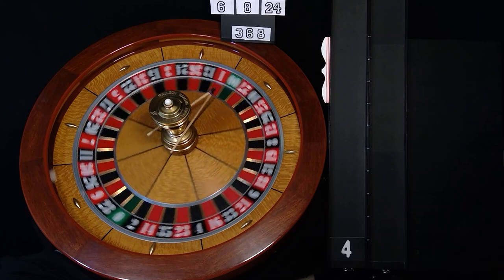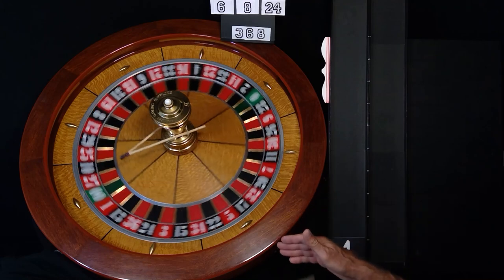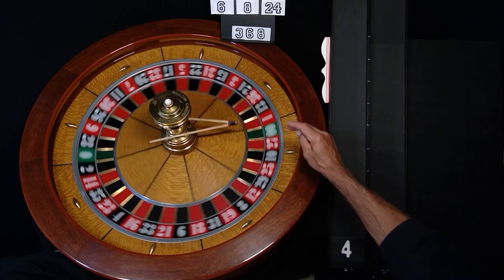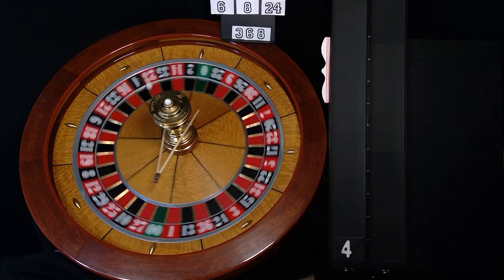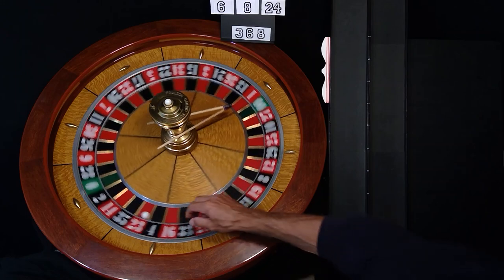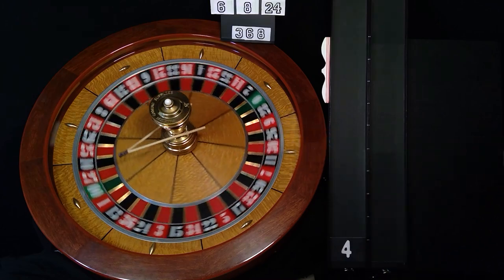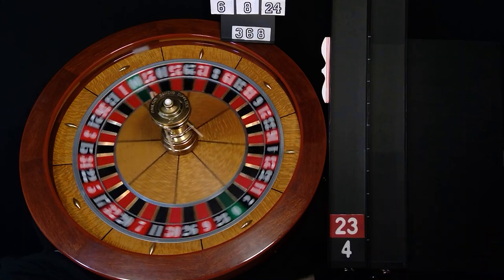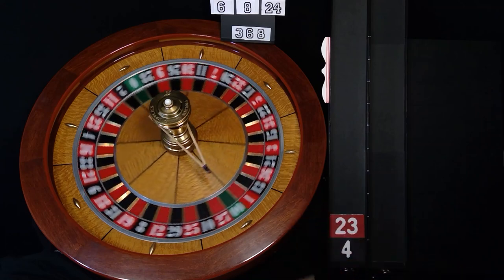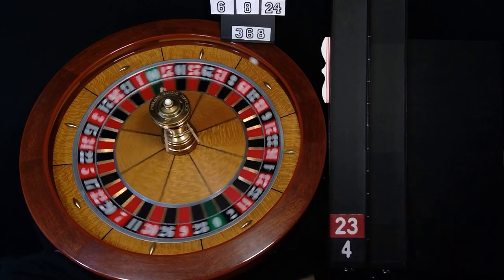Now, I thought about not making this video because the potential is it's going to mess up your systems. You know, typically the dealer doesn't throw the ball from the same location every time. Look at this, I'm going to get back-to-back fours. Holy crap, I got a hot spot already. 23 is that number. I got to wait for 0. I actually rolled a bunch. I rolled 60 numbers last night and I just got done rolling 64 numbers before I turned this camera on.